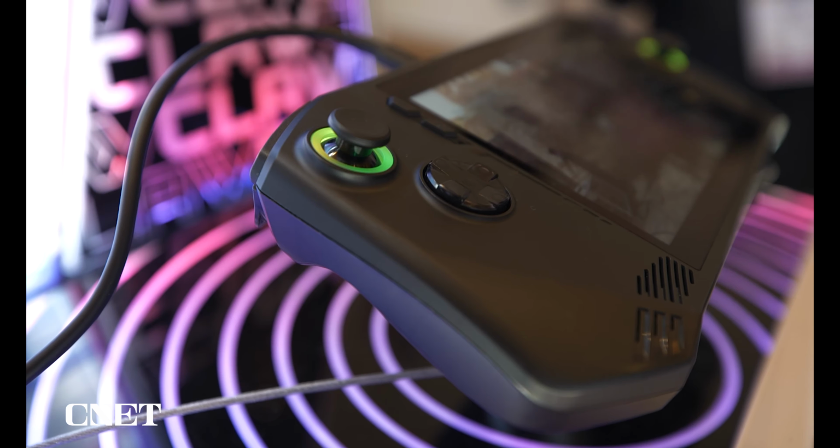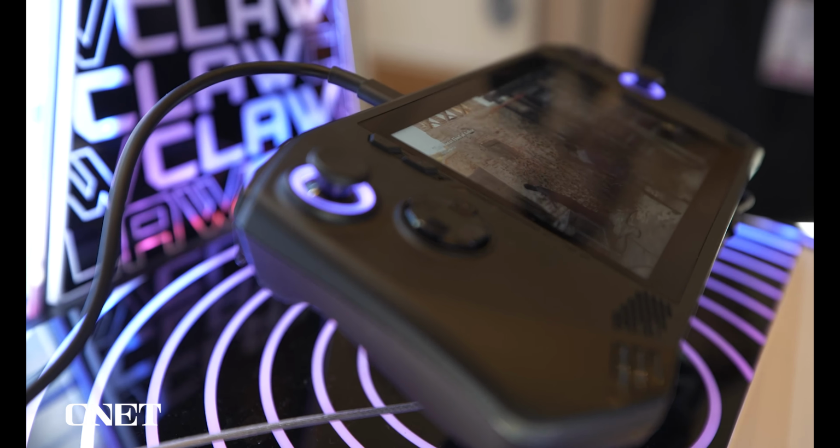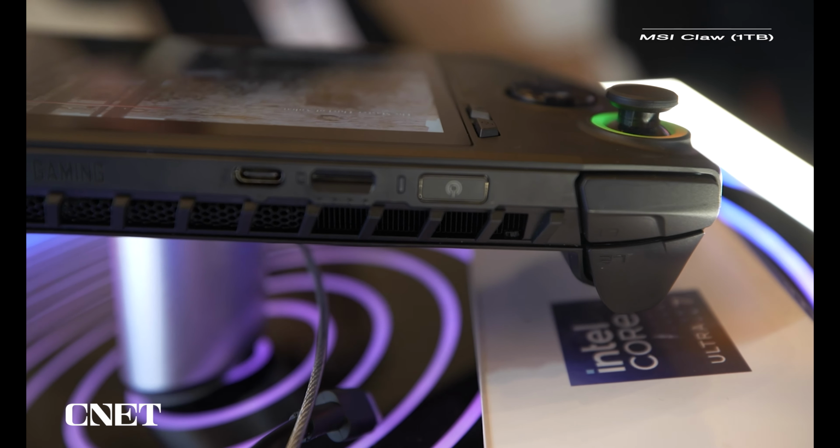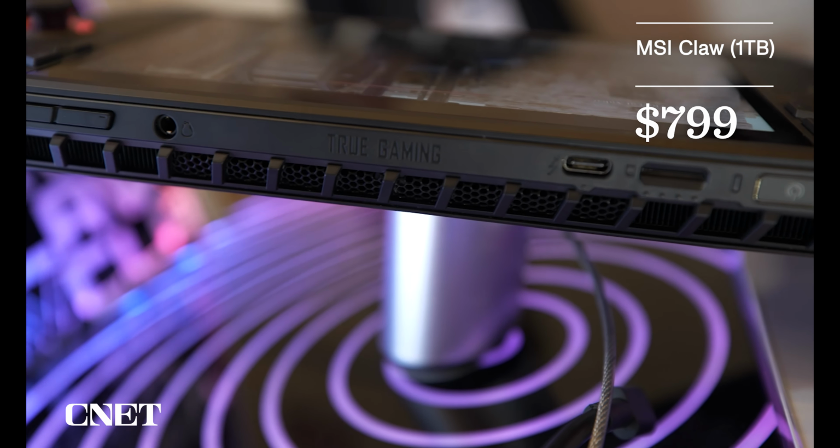This uses the new Meteor Lake processor from Intel. It's a Core i7 here. This thing has a terabyte of memory for that configuration, $799. So, right in that price range for these devices.